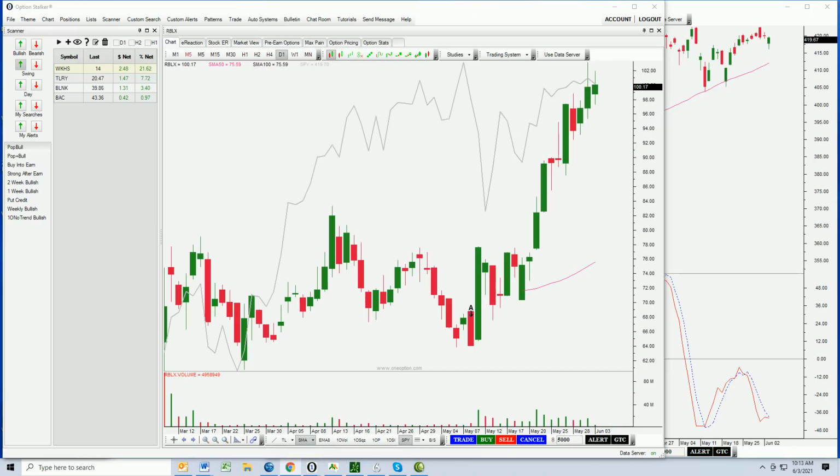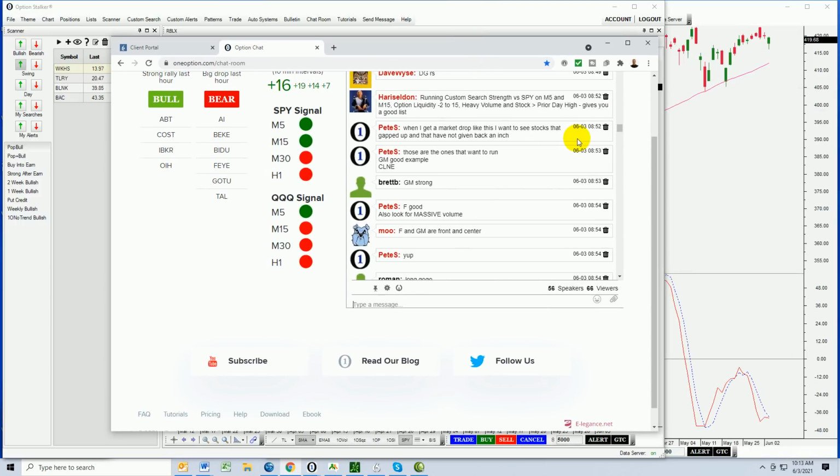As I go into the chat room, I just want to show you some comments from earlier today. You can see that these were posted about 20 minutes after the open. When I get a market drop like this, I want to see stocks that gapped up and that have not given back an inch. Not an inch did they give back. Those are the ones that want to run. General Motors, good example. CLNE, Ford. This is 20 minutes into the open.